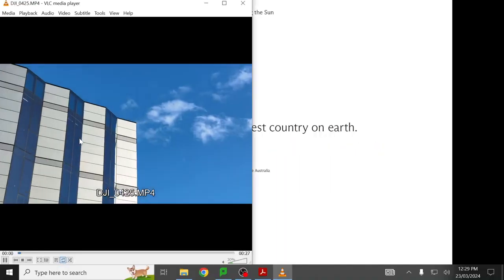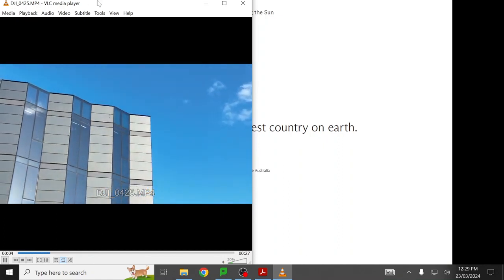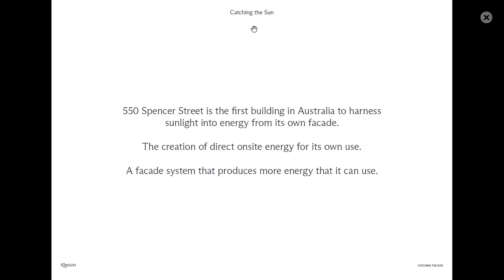So I wanted to start with the idea that Australia is the sunniest country on earth. Fact. So we've retitled the building Catching the Sun instead of the Tower of Power. Okay. We're going to have a chat about the tower.